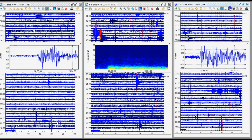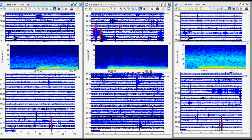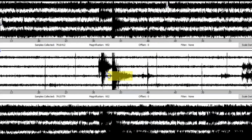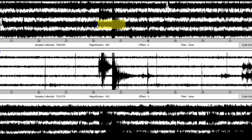Okay, let's go to the spectrogram. 2033. That would have been the 16th. Which would be, okay, the top is West Thumb, the middle is the promontory, and down here is Maple Creek. Let's pull Maple Creek first. Right there, you can see there's some other little stuff. And then we'll pull the promontory. And then we'll pull West Thumb.